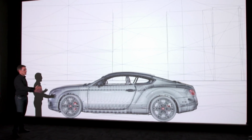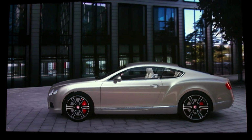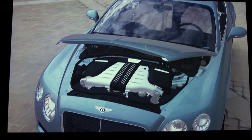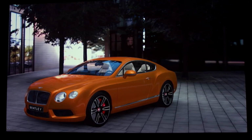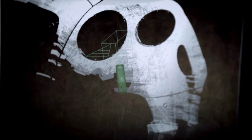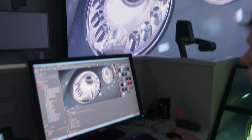Here you can see the CAD one-to-one scale of the Continental GT. Within this virtual photorealistic environment, parts can be tested for both look and functionality. It's really important that what we are designing isn't just fantasy. The CAD data is a really important, crucial part of the design process. It's from this CAD data that the actual parts are manufactured. Designers can test each particular piece for size, shape, and surface quality. It's like a video game for creativity.